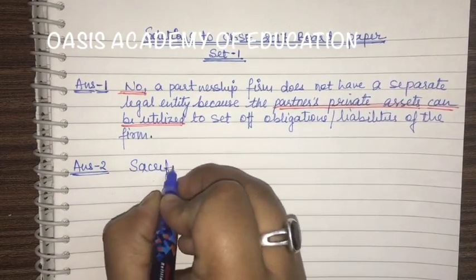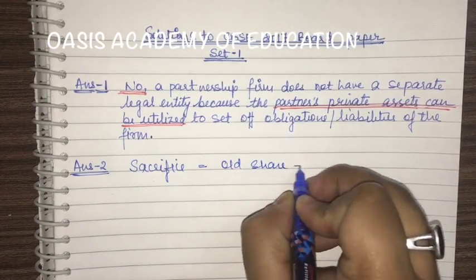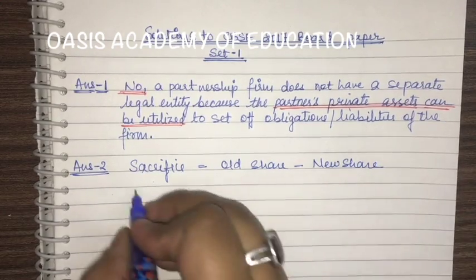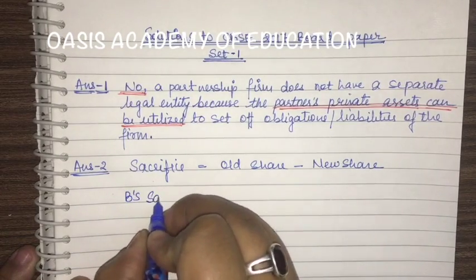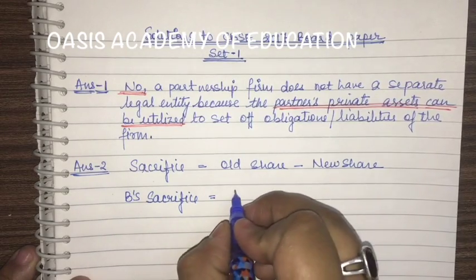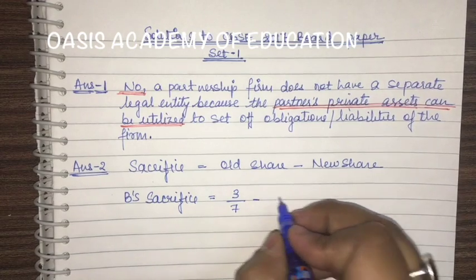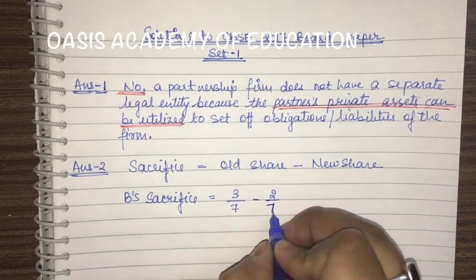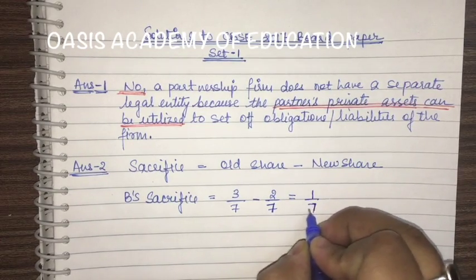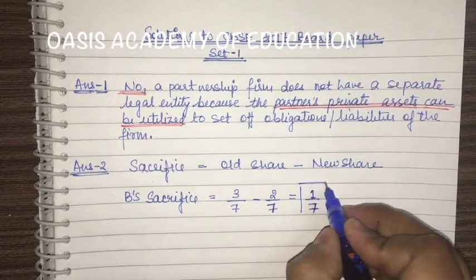Sacrifice is equal to old share of the partner minus the new share of the partner. Since you know the old share of the partner, B's sacrifice would be equal to old share of B, that would be 3/7, minus new share of the partner, that would be 2/7. So his sacrifice is equal to 1/7. That remains to be your answer.